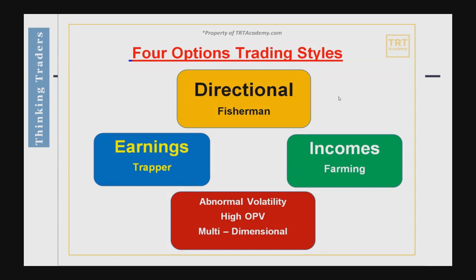Normally in forex trading, futures and share trading are one-dimensional, directional. Take a bullish trade or take a bearish trade only. Options has four major classifications of trading style: directional, income, earnings, and abnormal volatility. These are the four pillars of option trading. This enables you to trade multi-dimensionally, left, right, center. So in any market context, there is always an opportunity to trade. It's whether you, the trader, decide to trade or not to trade.